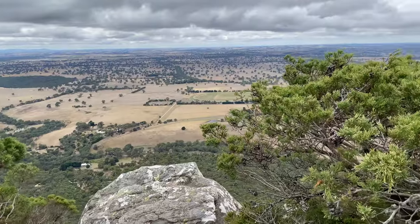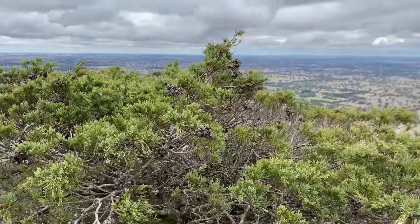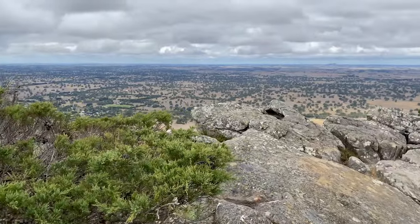We made it to the top of Mount Sturgeon. Please excuse the windy sound, but it's blowing a gale.